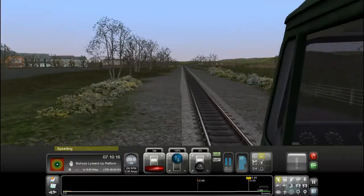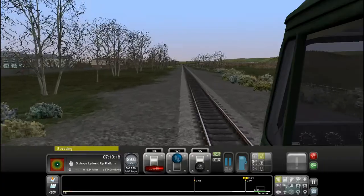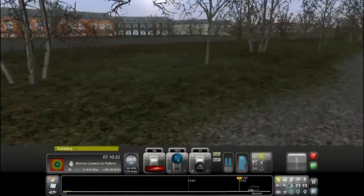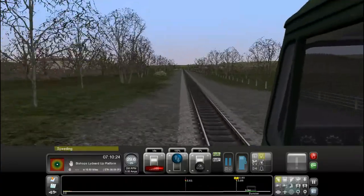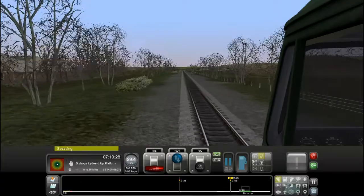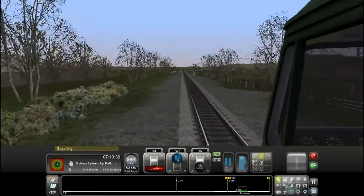Sorry if you're experiencing a bit of frame jump, people. I'm experiencing it as well at this end, so I'll have to tweak the settings, but it's running fairly smooth. Obviously, my railway is having the dirt. Just blame it on the viewer's internet connection. Yeah, all your internet connections are shit.